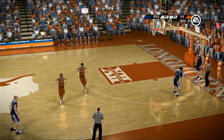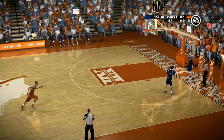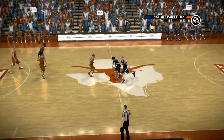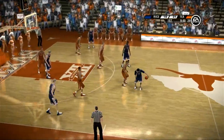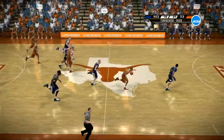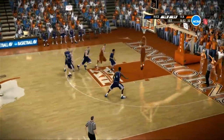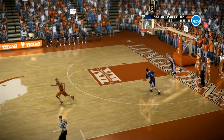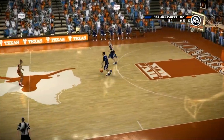We might see a little different look this time, Dick. You never know what's coming, Brad. He's going nowhere. Ball stolen. It's going the other way. That's where it's going. Turnover city, baby. Gotta eliminate those turnovers. That's 13 unanswered.